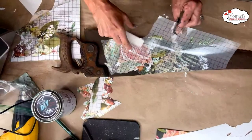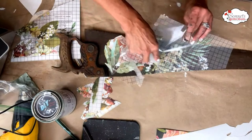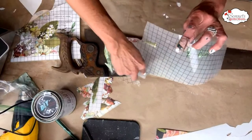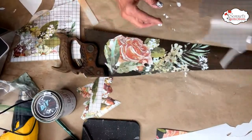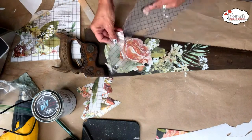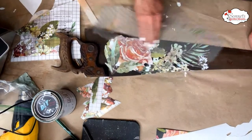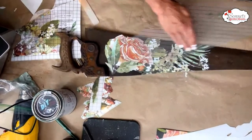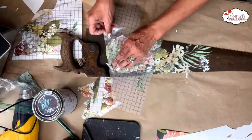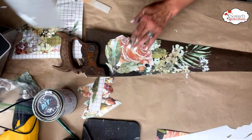Okay, let's see here. The only thing I'm kind of sad about is that this little piece of paper lifted and I scratched it, but that's okay. We can fix it. I can fix it and make it hopefully not even noticeable. It already looks great. Well, thanks guys.